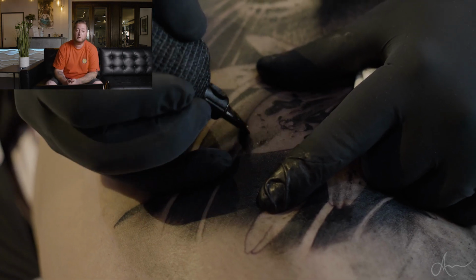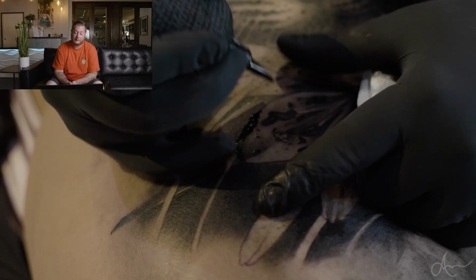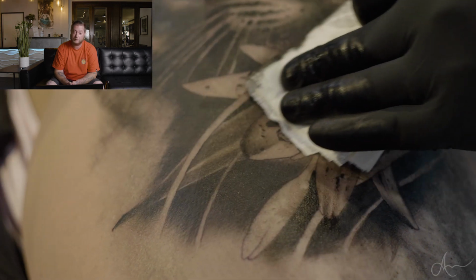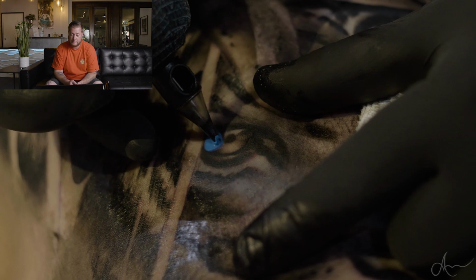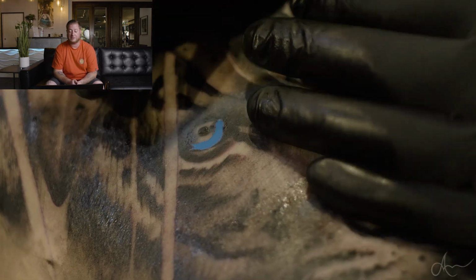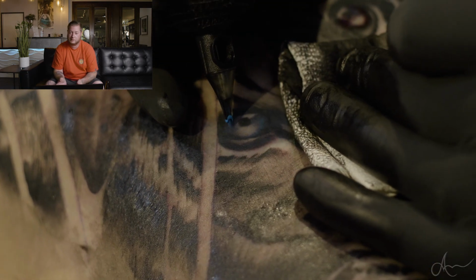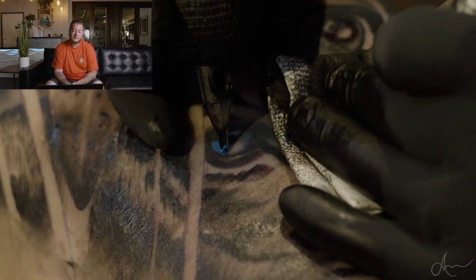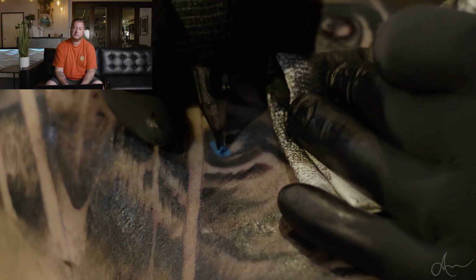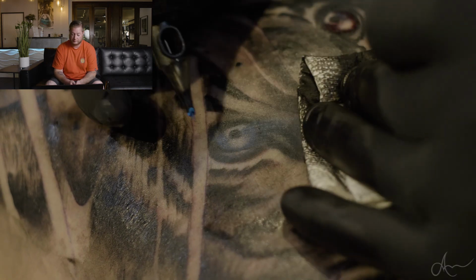So here I am doing color. In smaller cases, I will do color for other clients, especially in eyes, just like this. I think the other time I've done it is in a little dragonfly or something. As long as it's just not the main focus of the whole piece, I will do color.